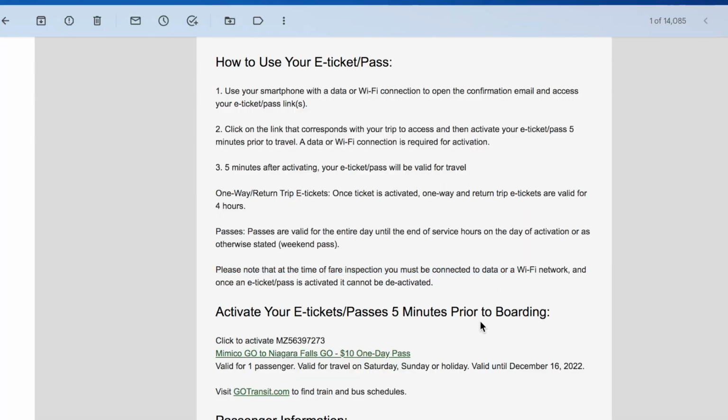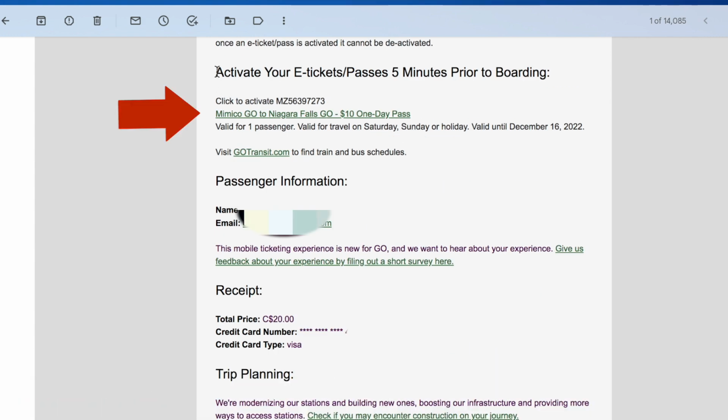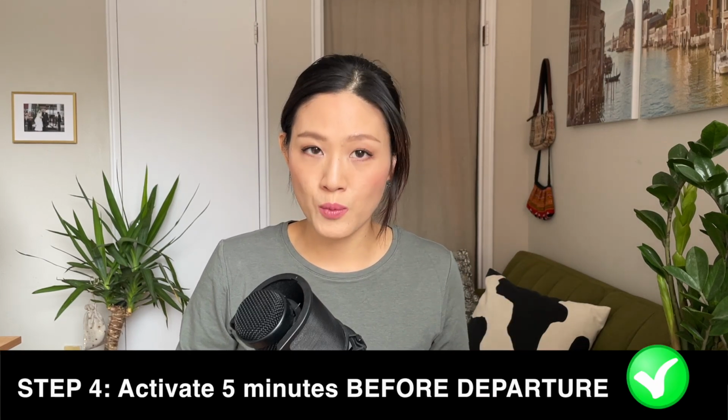Your invoice, your receipt cannot be used as ticket. Step 3. Once you receive this email, scroll down to the bottom and you will find your activation link. But very important here, guys, do not click on the link immediately. Once you click on the link, the ticket will be activated within 5 minutes, and you do not want to do that. You want to activate the tickets 5 minutes before you board the train. So do not click on the activation link, just make sure that you know where it is. So later on the day when you depart, when you're at the Go station, you know exactly where to find the ticket.